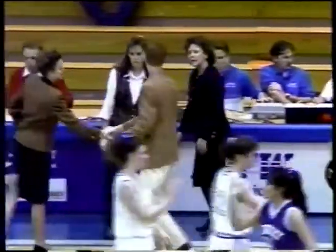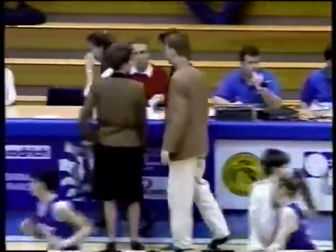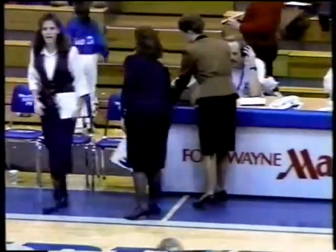IPFW once again, winning straight now. 11-2 overall in the season. 4-0 in the Great Lakes Valley Conference. That sets up a big one. Undefeated Southern Indiana coming in Saturday night. Should be a good one. 6 o'clock for the Great Lakes Valley Conference lead.